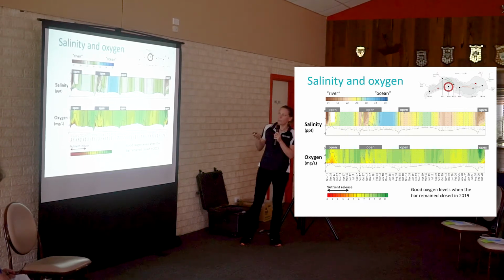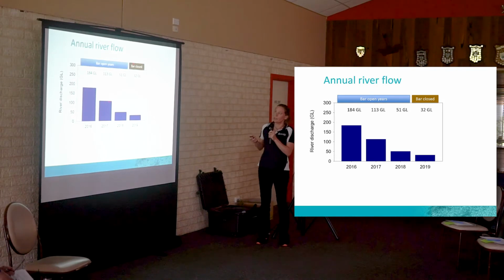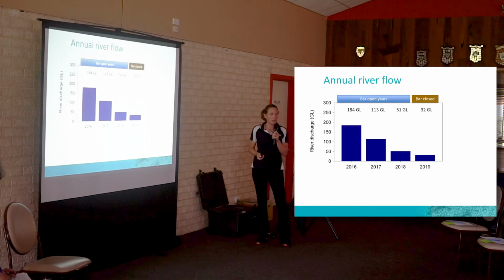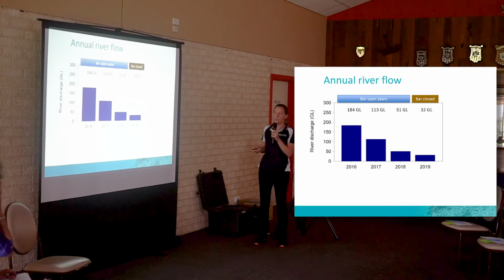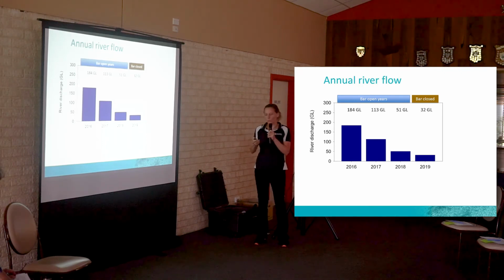So let's have a look briefly at the last 4 years, what happened. So this is the annual river flow in 16, 17, 18, 19. So we see 2016 was a pretty wet year and 184 gigaliters of water was discharged from the rivers into the estuary. 17 was slightly drier. In 18, only 51 gigaliters were discharged into the estuary, but it was still enough to raise the water level to a level that the bar was opened.